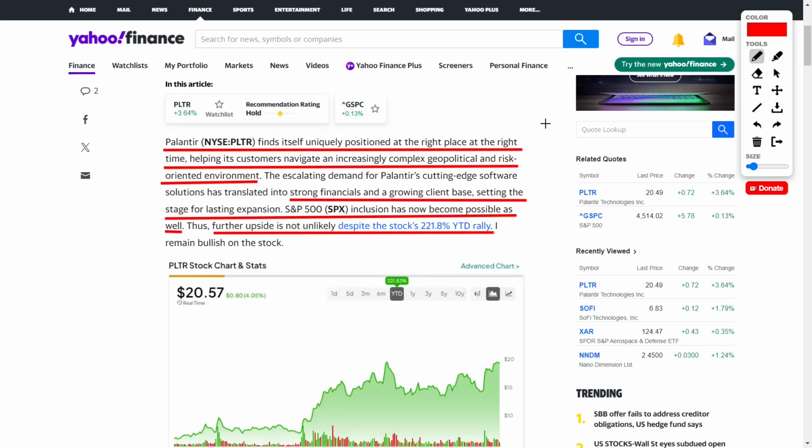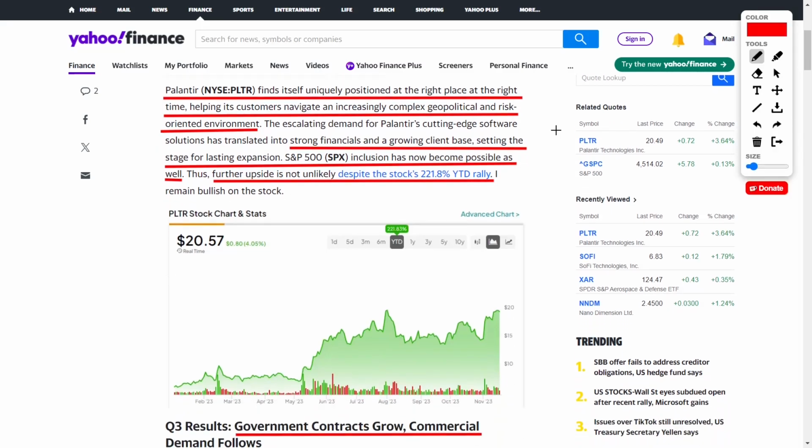Also, this company has very strong financials, and they have a growing client base, which is setting the stage for further expansion for this company. They also have an amazing upcoming catalyst, such as them joining the S&P 500 index, which is going to be phenomenal. Once they do join the S&P 500, which I think they will, it's only a matter of time, money will start to flood into this stock, because when investors buy the S&P 500 index or any ETF that tracks this index, some money will flow into Palantir because Palantir will be a part of that overall index, which should increase the share price.